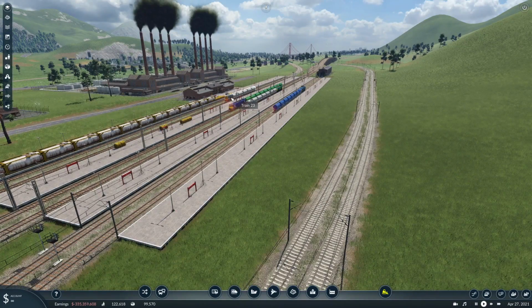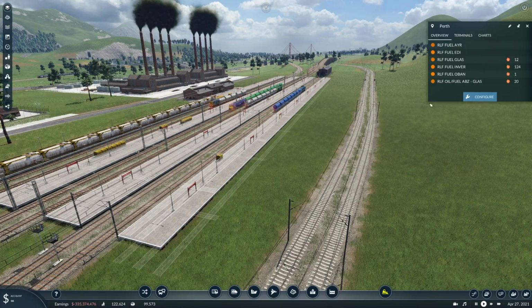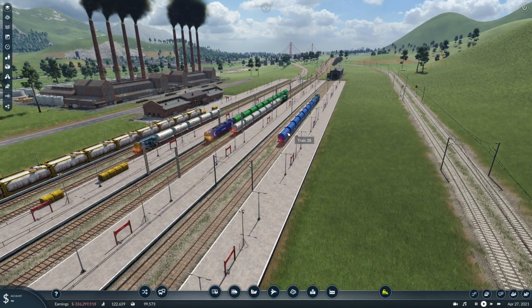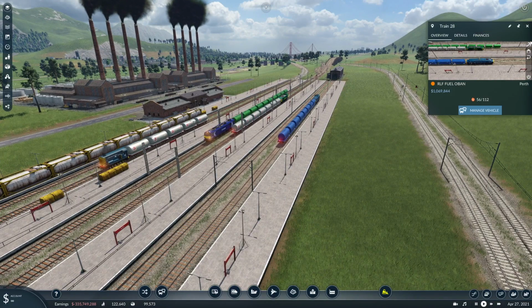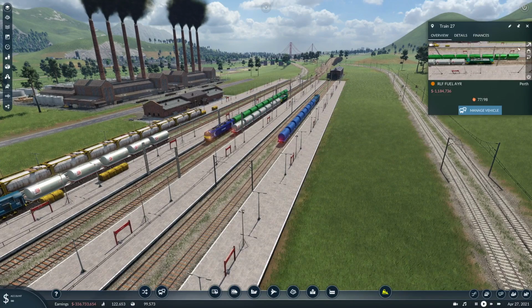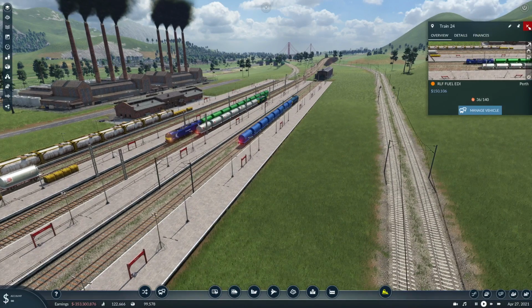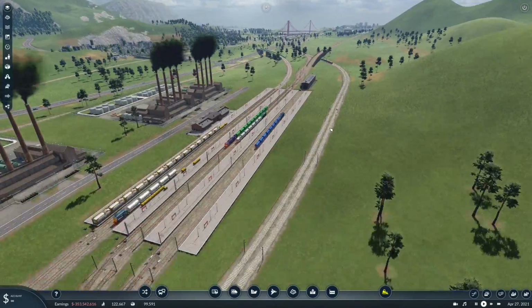This little train is ace. I think it's the best train I've ever built. It's the only one that seems to really work perfectly all the time. These idiots here are still loading up with fuel. So is this one, that one's almost done. The fuel for Ayr and the ScotRail fuel for Edinburgh is going to take some time.